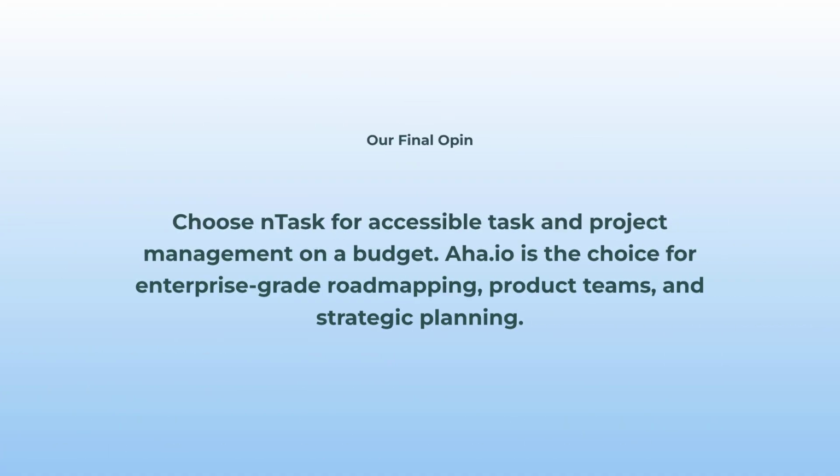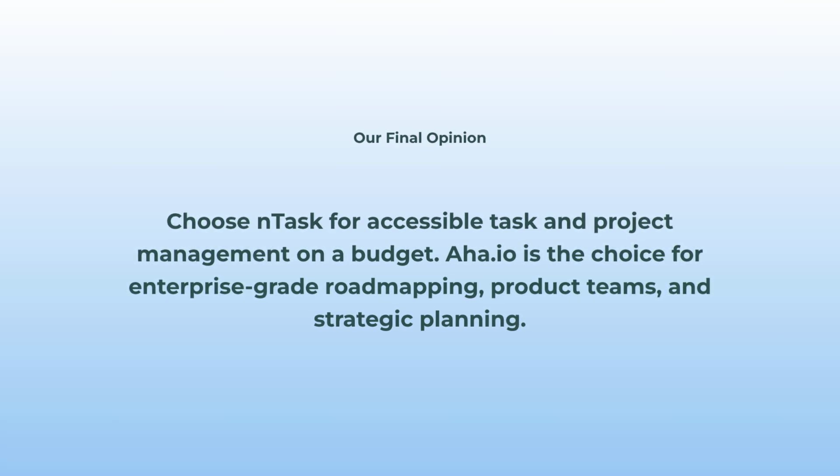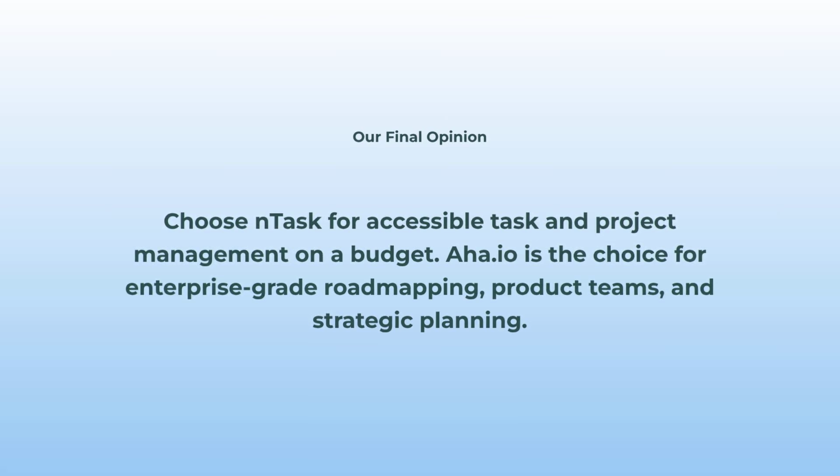So honestly, here's my take. If you're on a tight budget and just want to manage tasks or simple projects, nTask makes a ton of sense. But if you're going big and need heavyweight road mapping, strategy, or you're part of a larger product team, aha.io is really built for that. Between the two, aha.io edges out nTask if you need those big features and integrations. Just be ready for the price tag.